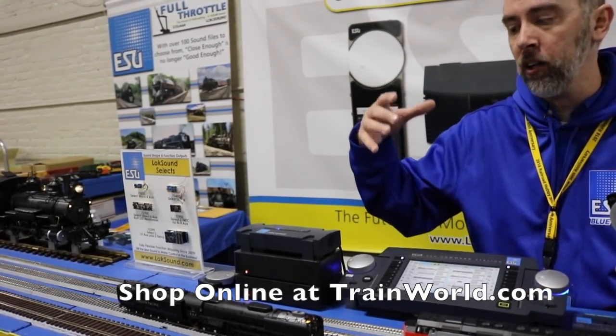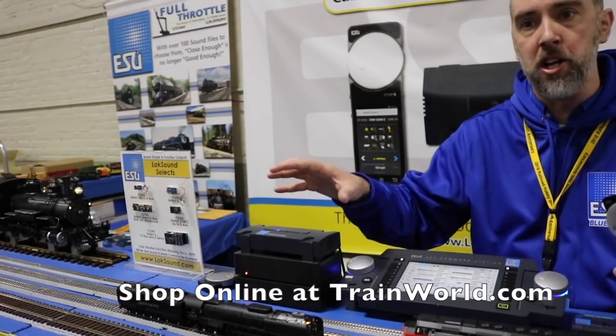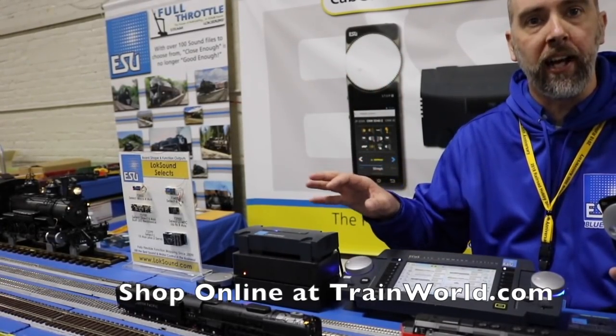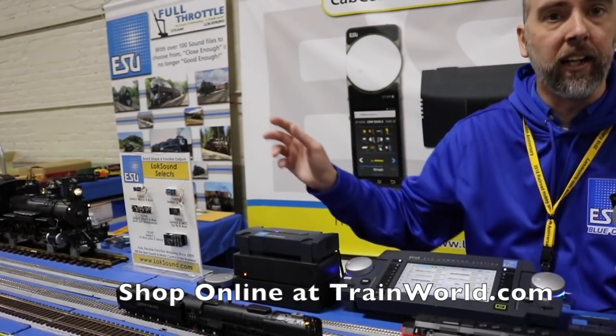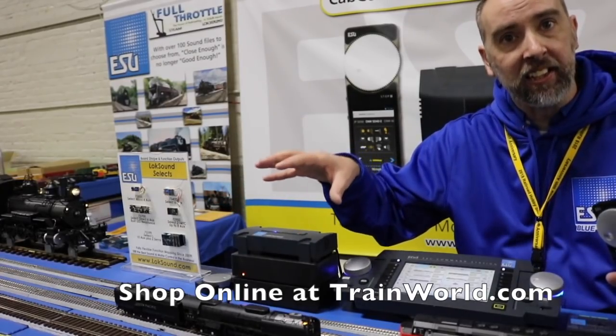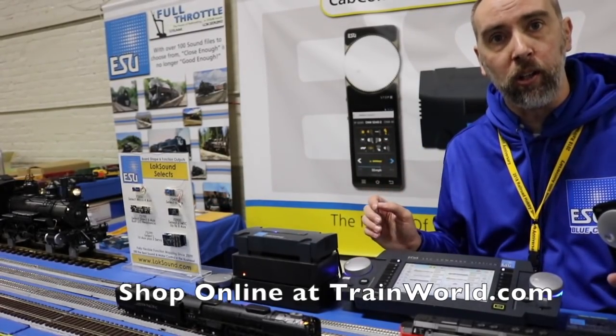Very quillable, all the accurate sounds from the engine. No CV setup, none of that to worry about. Lighting will all work out of the box by just simply plugging in the 21-pin decoder. Because it's got a 21-pin ESU decoder in it though, it's got Railcom Plus.